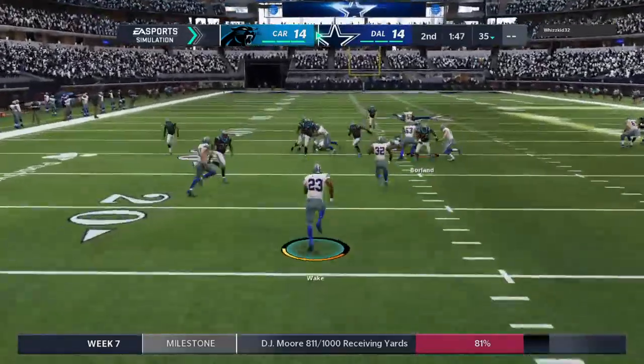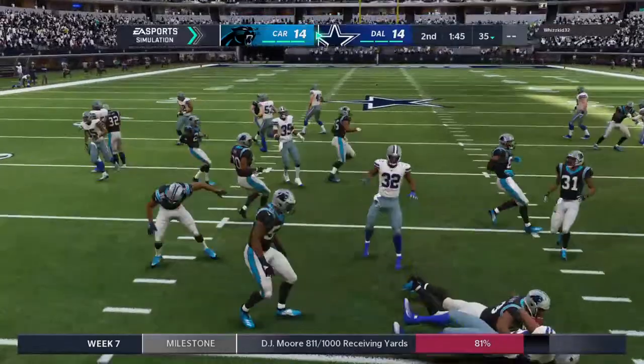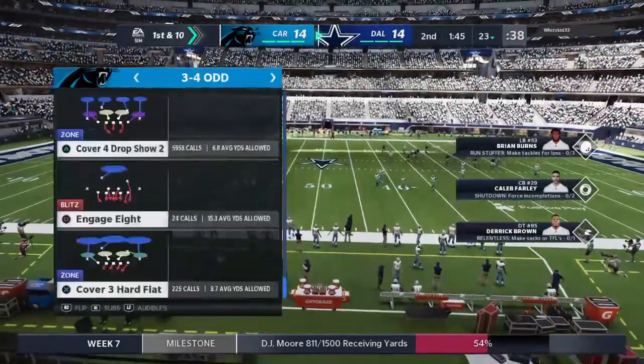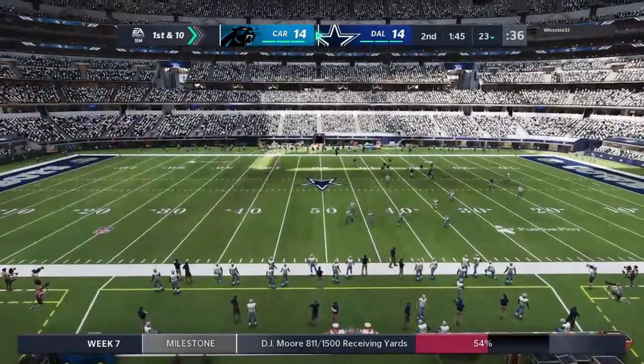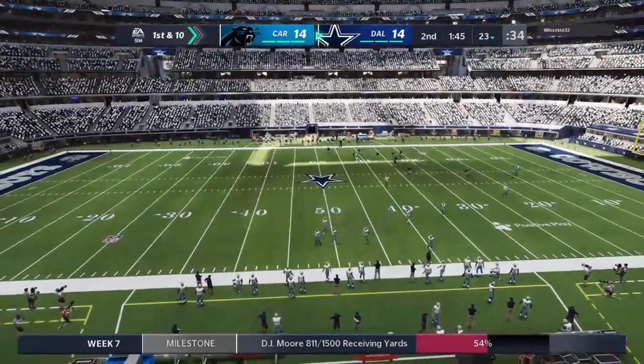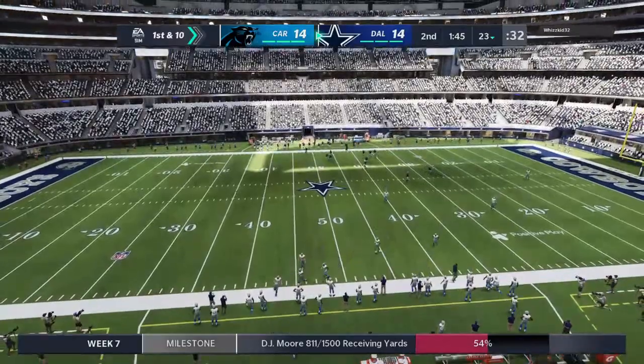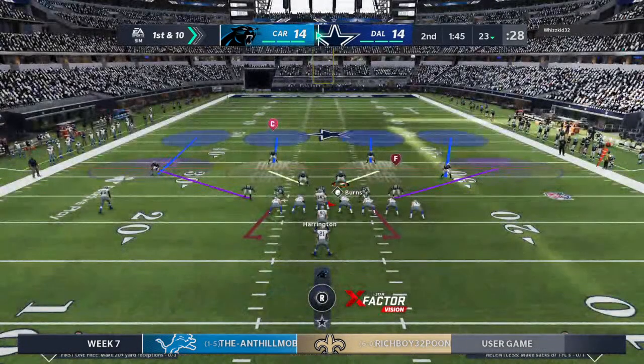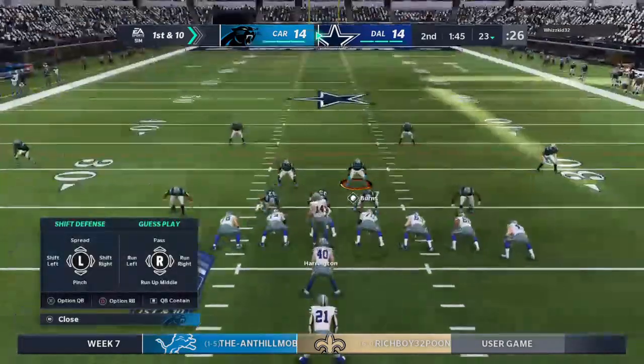Taking it about the 1. And able to get this across the 20, but not much further as he's dropped at the 23-yard line. About set for this next drive by the Cowboys offense.